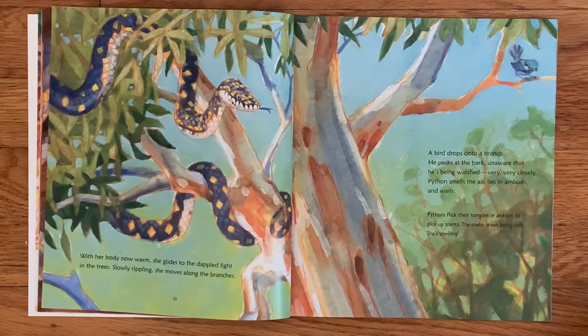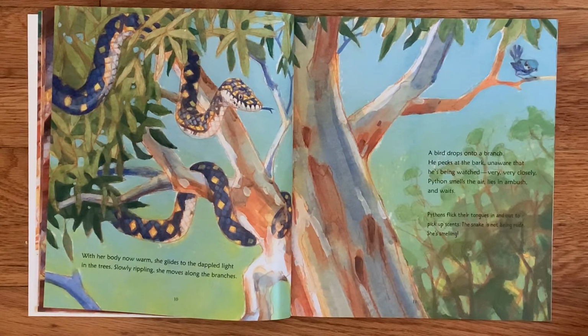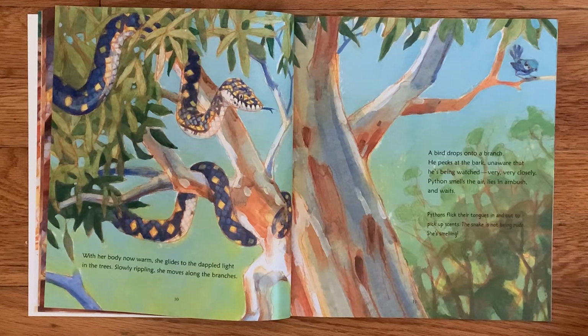With her body now warm, she glides to the dappled light in the trees. Slowly rippling, she moves along the branches. A bird drops onto a branch. He pecks at the bark, unaware that he's being watched very, very closely. Python smells the air, lies in ambush, and waits.